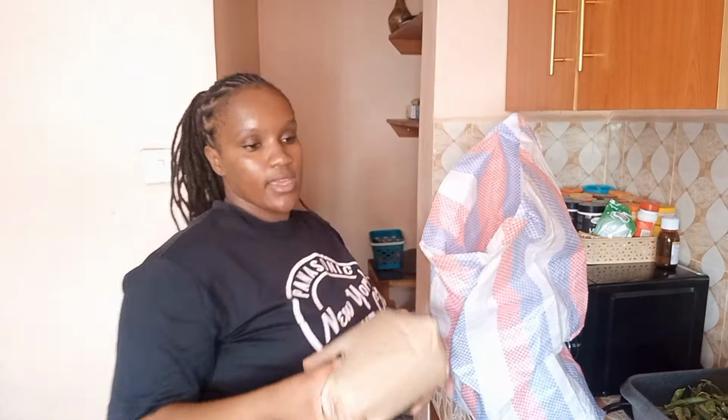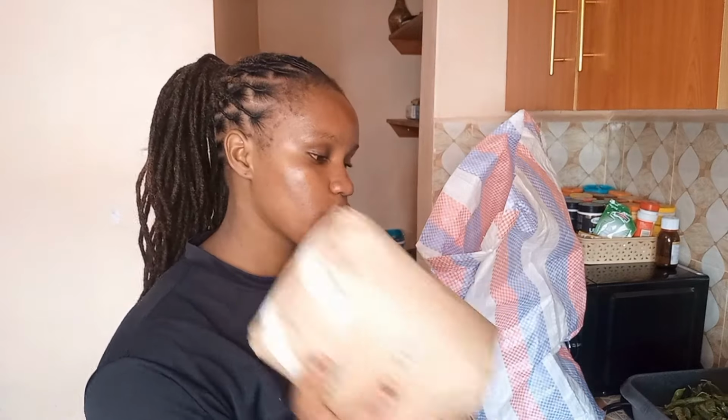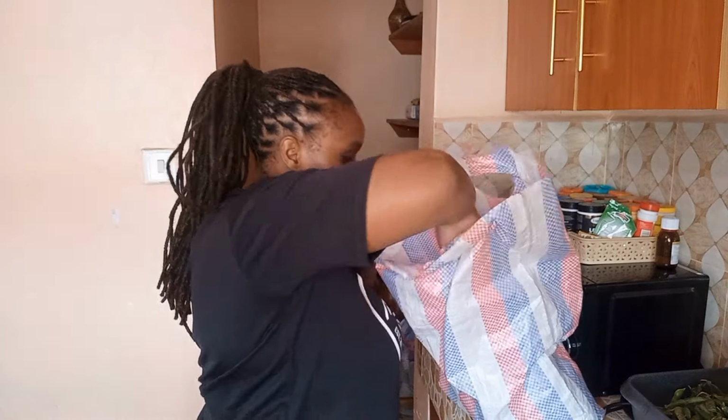I also passed by the cereal shop. I got some beans. So these are green grams, but not the usual green grams. They are brownish in color. I'm going to show you. So we call them Western Dengu. I decided to take a break with the normal green grams, because they give me heartburn. So we are trying this one.